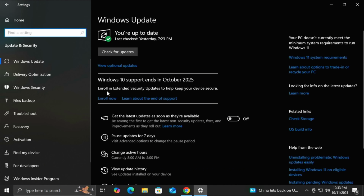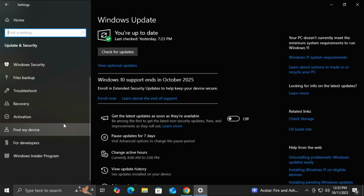But here we want to demonstrate that we do not have to be logged in permanently to a Microsoft account. We don't have to back up or sync any data. We're just going to enroll, log into a Microsoft account, and then log back out. But before we do that, let's go check a couple of things.